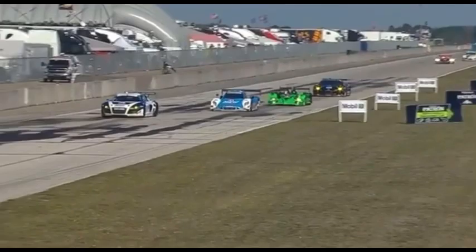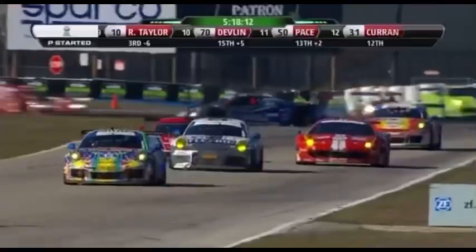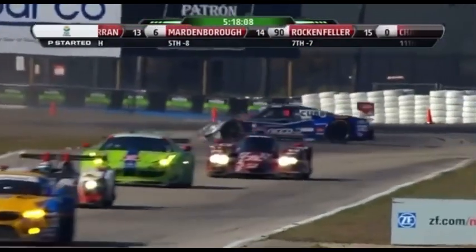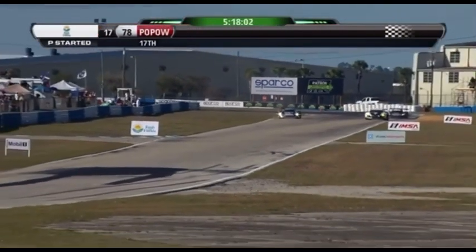You drive through there. Fantastic. That would be commitment. The number 90 that you rode on board with. A problem for the 60. Brake. John Pugh with a spin. Engine stays running, and he gets back underway.